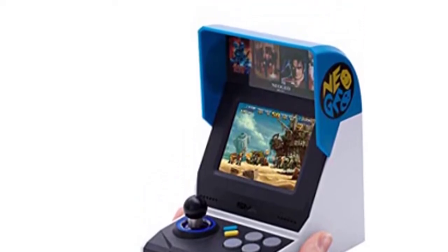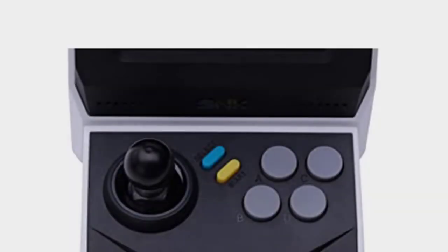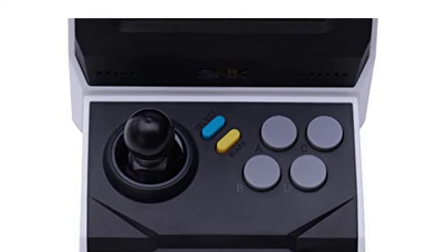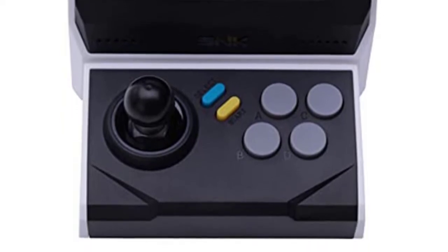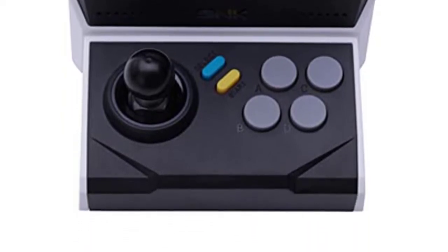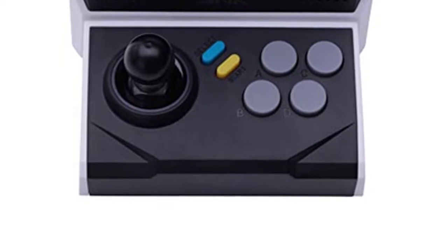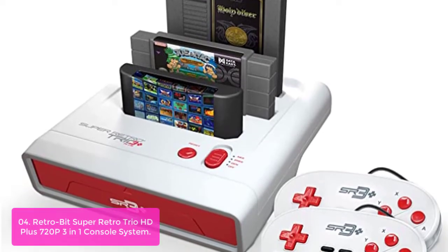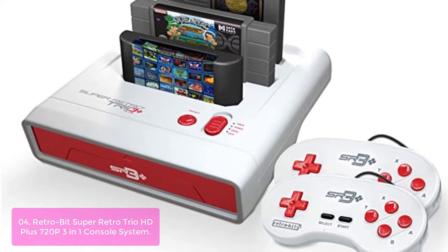The NEOGEO Mini makes full use of its front buttons such as Start, Select, and A B C D buttons in all games for quick access to menu functions, allowing players to quickly save their progress or load an earlier profile without disturbing their gameplay. List number 4, RetroBit Super Retro Trio HD Plus 720p 3-in-1 console system.